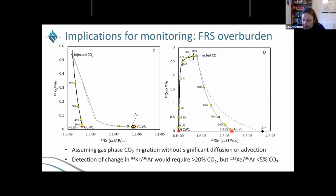And that basically means that should there be a difference in CO2 concentrations related to shallow processes such as soil gas and plant respiration, we could look for this xenon to argon fingerprint to actually determine between that natural CO2 increase versus the CO2 increase caused by migration of the injected CO2.